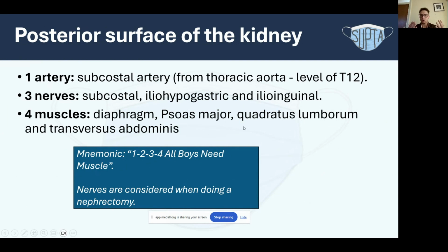Then we have quadratus lumborum, and you can see that as a muscle that's adjacent to psoas major, and it has a similar shape. And then we have transversus abdominis, which goes around the abdomen area. It goes into the posterior fascia, and therefore it covers the kidney from the posterior aspect as well. So the mnemonic is 1, 2, 3, 4. All boys need muscle. That's a good way of remembering all the posterior structures of the kidney.